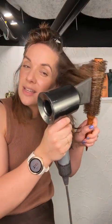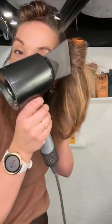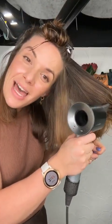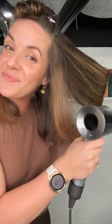So you're just working through. If you're feeling fancy, you can twist it up. If you're not that coordinated, it doesn't matter. Obviously, that'll give it a bend, but we have an option for all of our uncoordinated, because the same philosophy that I like, which is curls made easy, this is blow dries made easy.